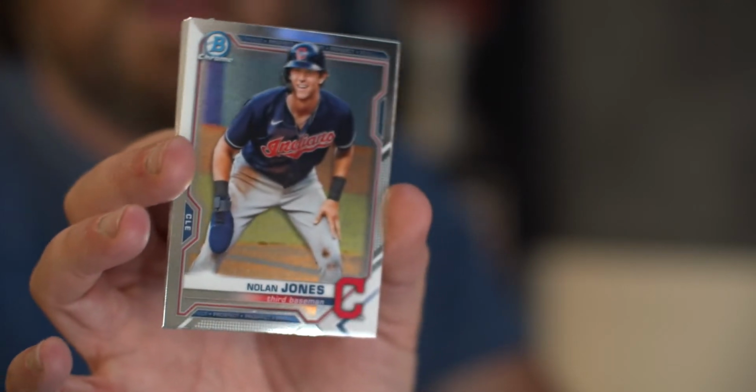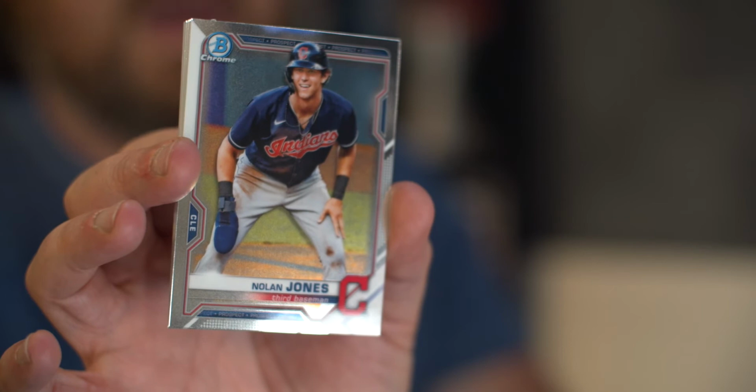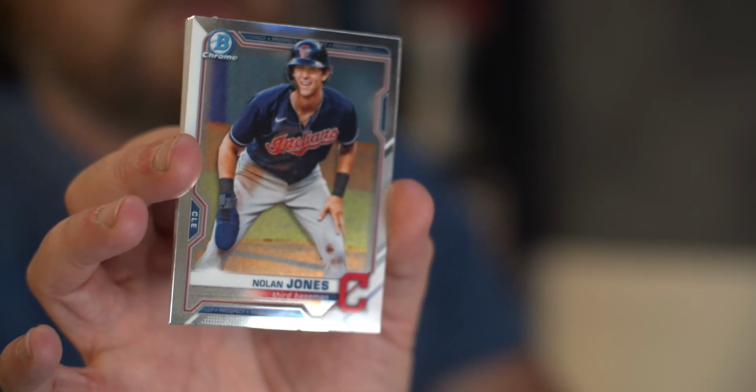The Nolan Jones for the Indians, who I think we just pulled earlier. That's a different look, I believe, because the other one was him batting. So Nolan Jones. No, it wasn't Nolan Jones. It was a different Indian. Whatever. They're Indians. They're ball players. They're rookies and prospects. Nolan Jones for the Indians.